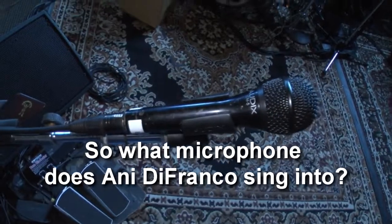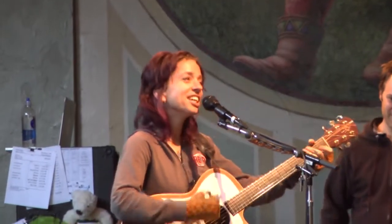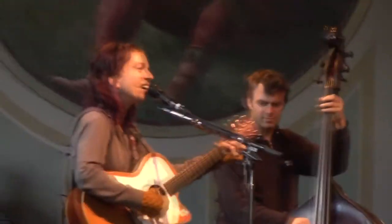Audix OM5. It rejects everything else on the stage really well, and our stage gets really loud, especially with the side fills and everything else going. There's a ton of stuff flying around the stage, and it does a really good job of just hanging onto our voice and not picking up everything else.